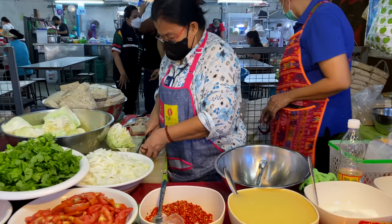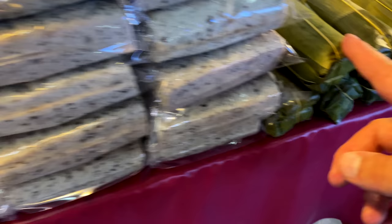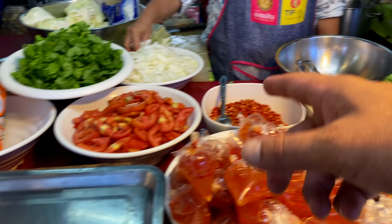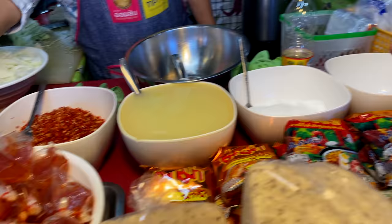All right, guys, so here's the sausage. It's traditionally wrapped in a banana leaf. All right, so into this salad, we're gonna have some Chinese celery, some onion, tomatoes, loads and loads of chili, manao, lime juice, pom shu rod.